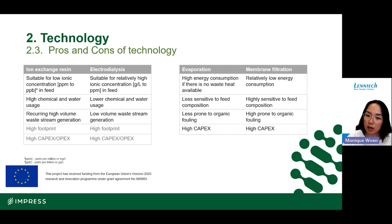However, if the ionic feed concentrations are high, the resin bed is quickly exhausted and therefore requires more frequent cleaning, meaning that the high chemical and water usage increases too. And of course, the amount of waste stream that is generated follows the same trend. Electrodialysis, on the other hand, handles high ionic feed concentrations very well and requires less chemicals and water, which also means lower waste stream production.